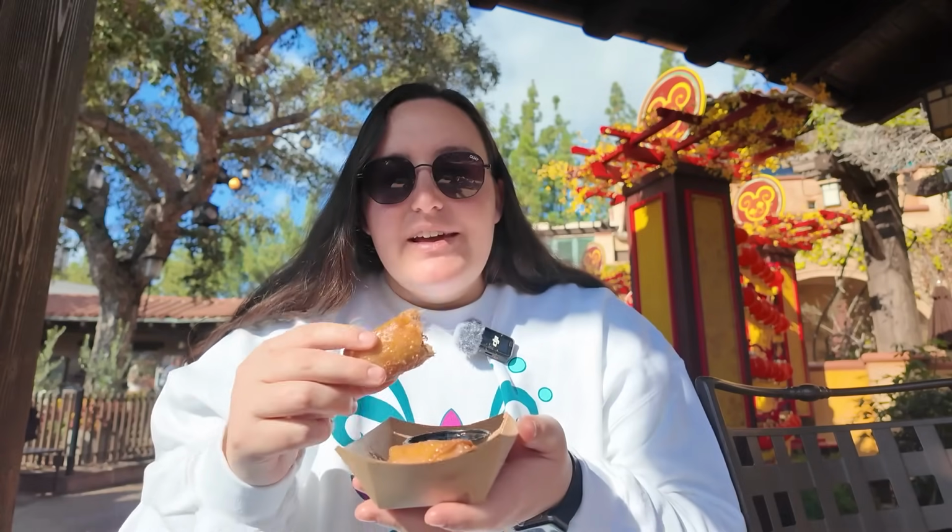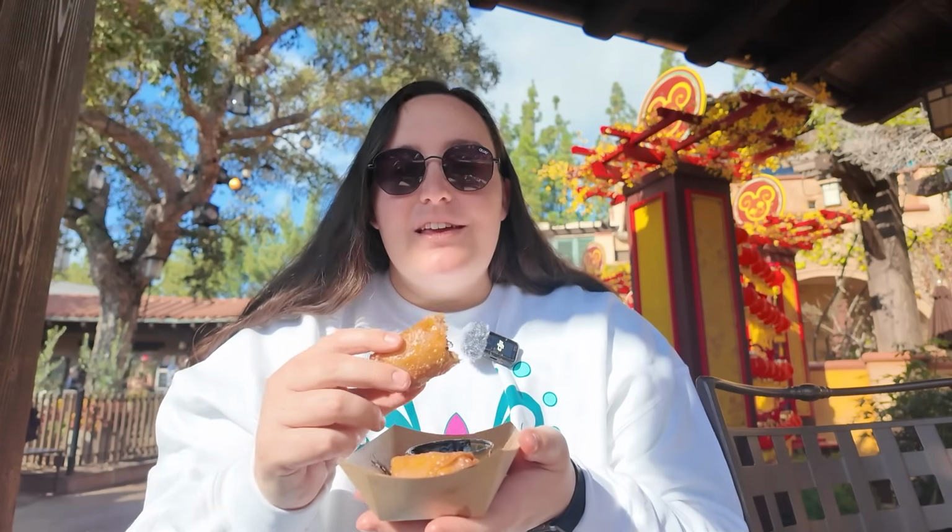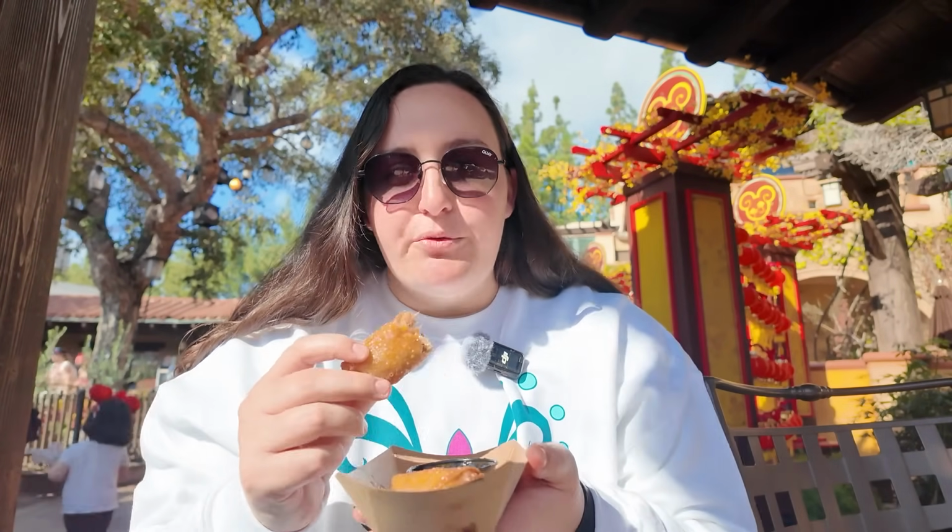That is so good. Oh my god. Disney, especially Disneyland, just does birria right. You could get the birria ramen, the birria grilled cheese, birria tacos, now a birria egg roll. Literally, Disneyland can do no wrong when it comes to birria in my eyes, and these are no different. That consomme.